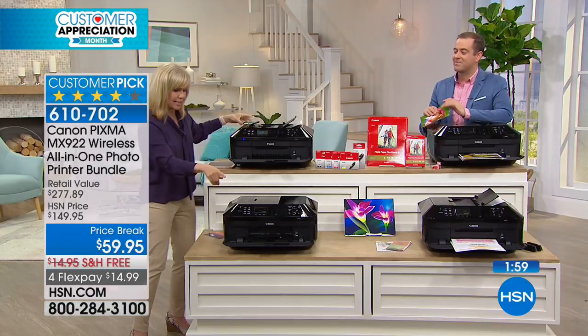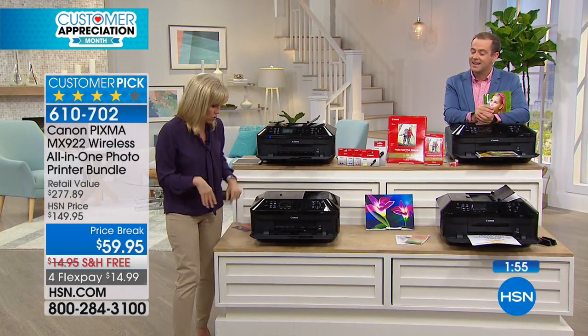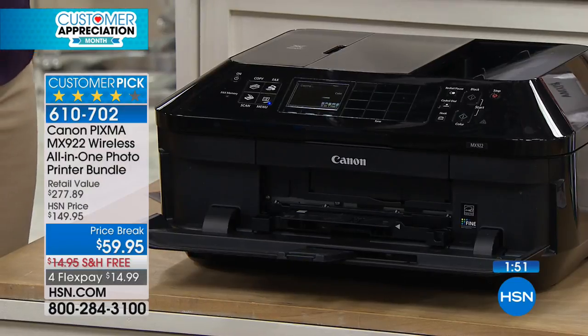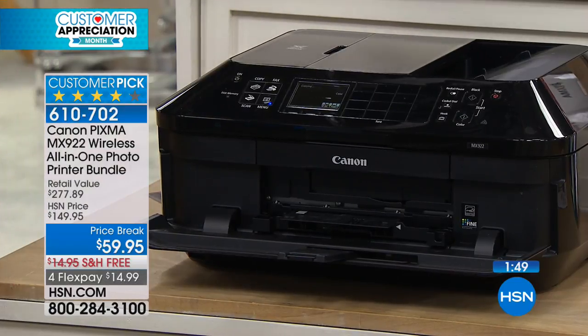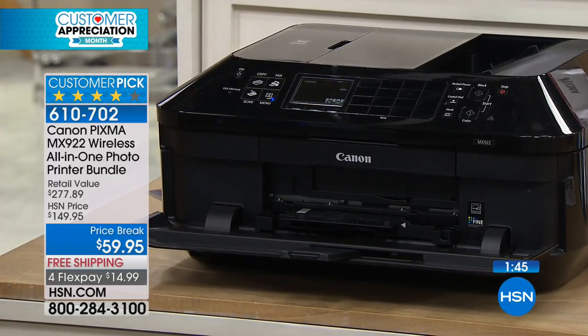Let's check on our CD down here. This is how fast it is. You don't have to worry about it being too slow or too loud. It has that quiet setting. It also has what they call the duplexer, which we'll show in just a second, where it prints on both sides. So if you want to make flyers, brochures, invitations, you can make everything on this.